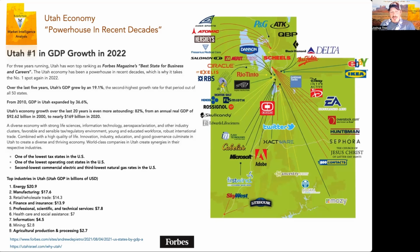Utah is also a very diverse economy with strong life sciences, information technology, aerospace, innovation, and energy. It also has a young and educated workforce and a robust international trade sector. And all of this is combined with a very high quality of life. And this creates a real innovation hub of industry and education to create a diverse and thriving economy. And there are many world-class companies in their respective industries.